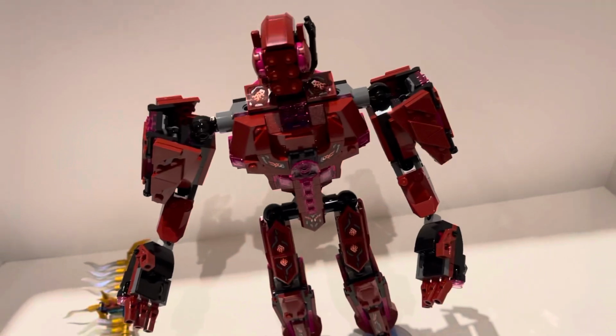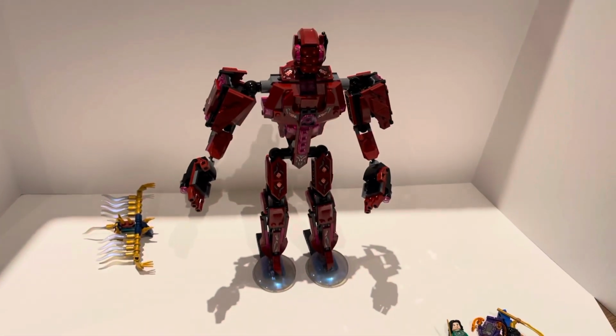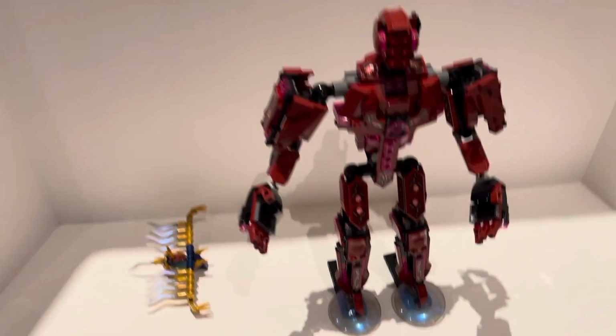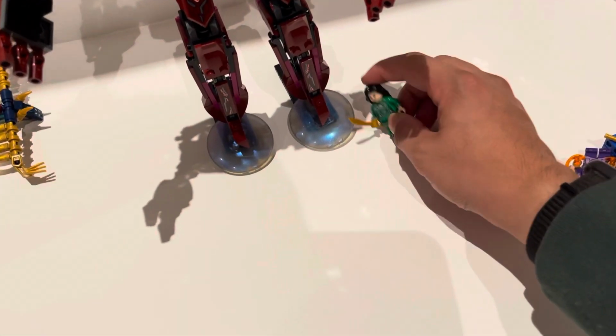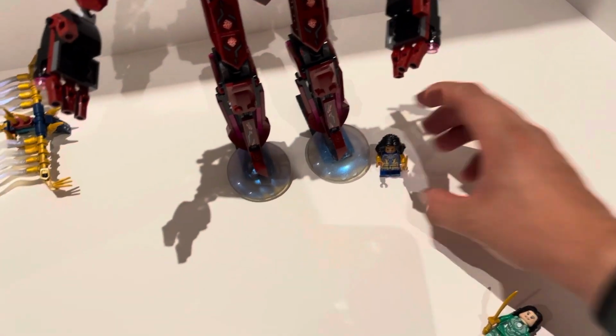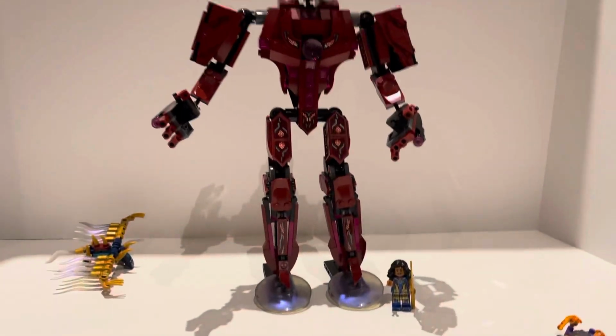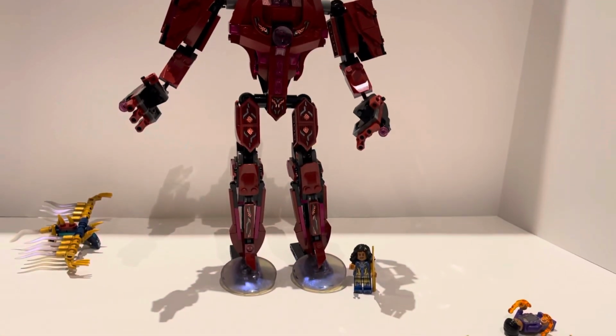I need to fix that. It's actually inside out, but whatever. So that is Arishem. He's a little bit tall, actually. Here's a minifigure here for reference. Actually, I'm going to put Ajax here because I'm going to show you one little feature that is in the set. But that is her compared to the Celestial.